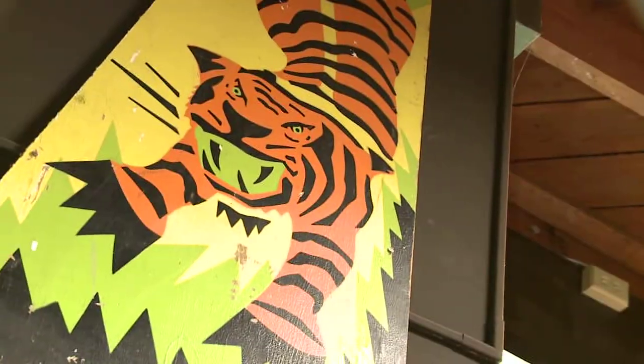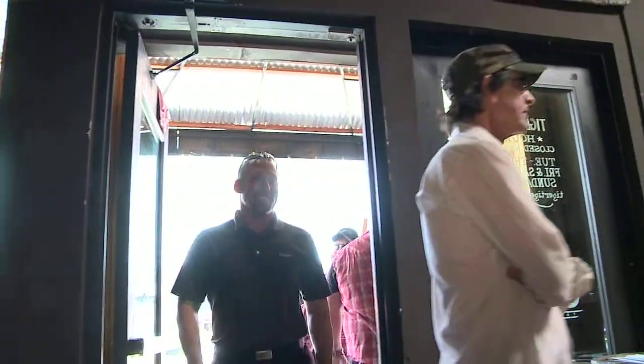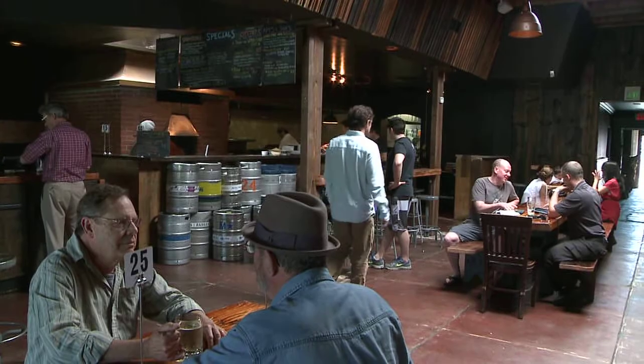Tiger Tiger, a pub on El Cajon Boulevard, opened its doors just last October. And with a line waiting out the door, it's easy to see Tiger Tiger's instant popularity. And he'll have those beers ready for you here in just a second. The crowds have been great. People are constantly coming in. We get new people every single night, which is crazy.